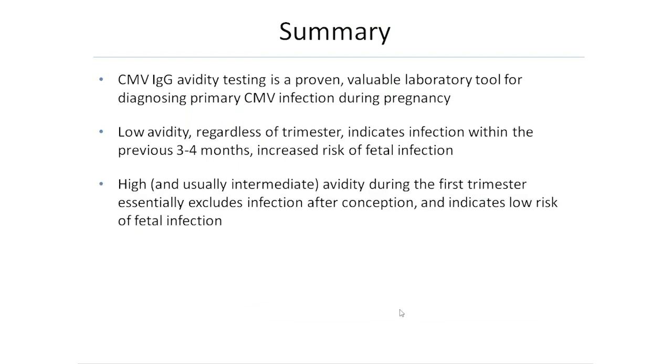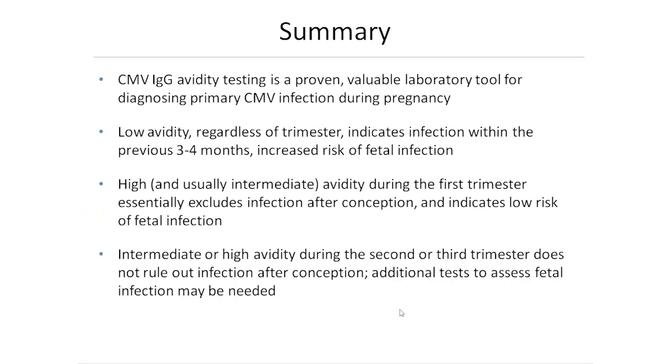High avidity, and usually intermediate avidity during the first trimester, essentially excludes infection after conception and indicates a low risk of fetal infection. Intermediate or high avidity during the second or third trimester does not rule out infection after conception, and additional tests to assess fetal infection may be needed.